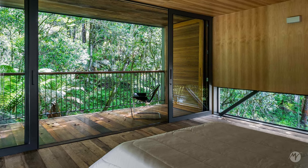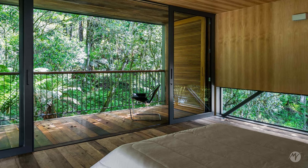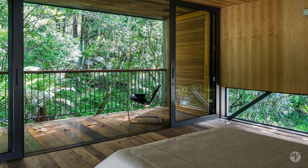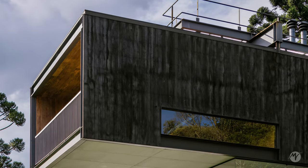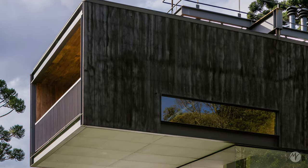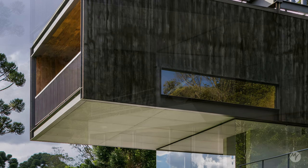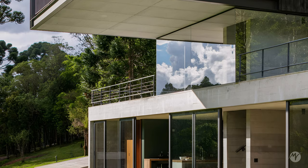The bedrooms at the ends correspond to the structural overhangs. The assembly of the metal structure avoided the need for temporary supports and minimized undesirable impacts on the land.